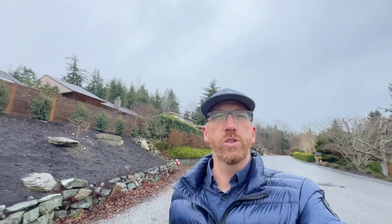Here we are in the central part of the Edgemoor neighborhood. This is one of the more prominent roads, Briar Road, that heads down mostly through the middle, north and south. Over to this direction is going to be some of the higher end homes with views of the bay. Here we're looking to the south. Here we're looking to the east. And you can see there's lots of nice mature landscaping in this general area.